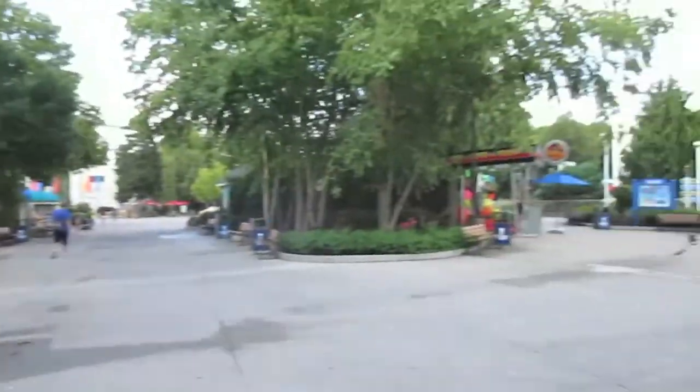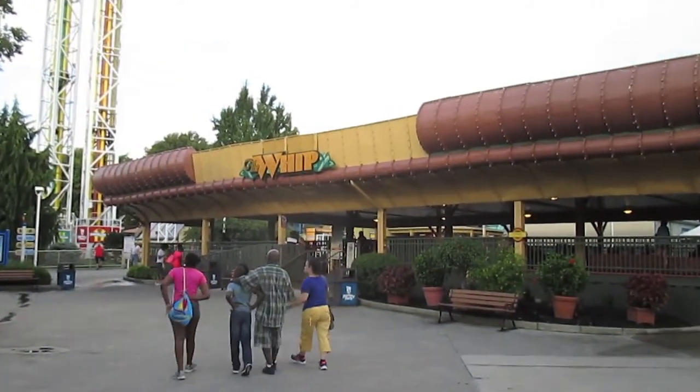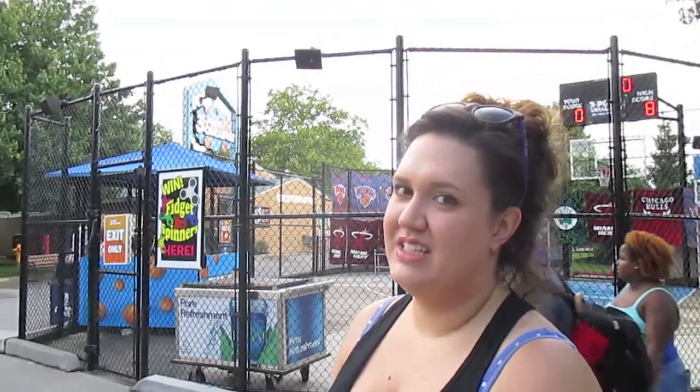It was awesome. And over here, something that you should know is if you love flat rides, here is the classic whip ride, which we ought to try and get on. There's a monster ride over there too, and there's no one in line for it. We're gonna have to do that. We love flat rides. Me more than her. I ride them for you.